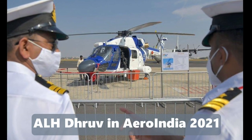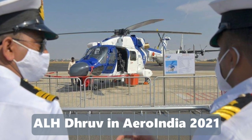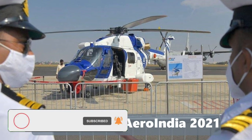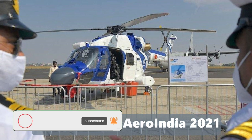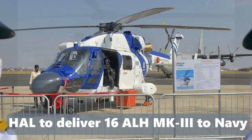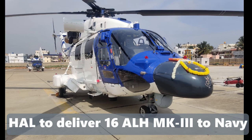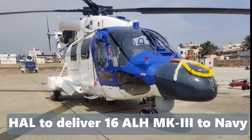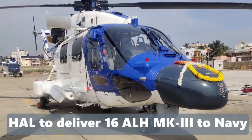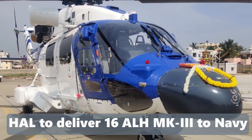ALH Dhruv has been in news from the beginning of the year 2021. Hindustan Aeronautics Limited has handed over three advanced ALH Dhruv, which is ALH Mk III version, to the Indian Navy and two to Indian Coast Guard during the Aero India 2021 in the presence of Defence Minister Mr. Rajnath Singh. HAL and Indian Navy has signed a contract to deliver 16 ALH Mk III, which is an improved version equipped with Shakti 1H engines, new electronic warfare EW suite and warning systems, automatic chaff and flare dispensers, and improved vibration control system.